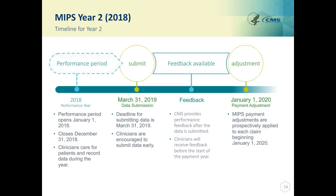Again, we'll have a feedback period, which is actually what we're doing right now for the first year. We're in the performance feedback period, so I encourage you all to take a look at your performance feedback if you have not done so already. There's a wealth of information there, so please do take a look. And then, of course, the corresponding payment adjustment year for the 2018 performance period is 2020. So that was just a brief overview of the quality payment program, of MIPS.